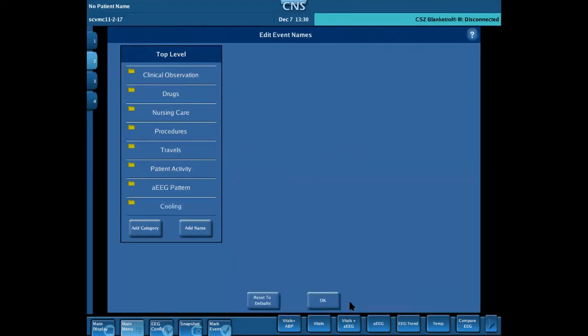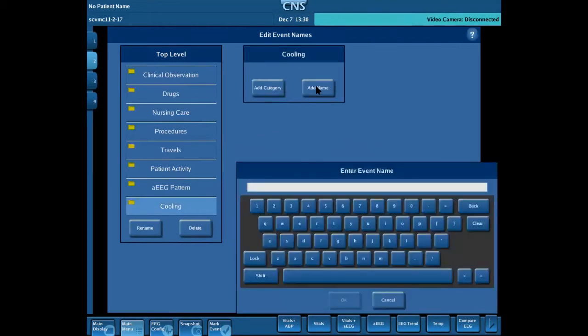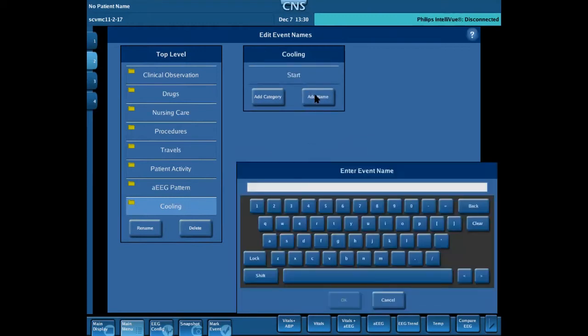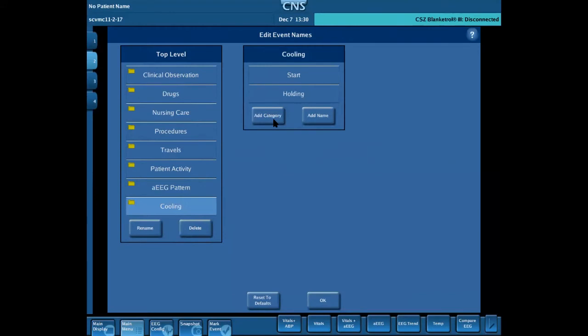Cooling, perfect. And then if we tap cooling, within that we can actually start adding other names. So we've started cooling, we've stopped cooling, whatever the categories are you want. So again, as Cathy said, you can customize this list. You can add events, you can take them away.